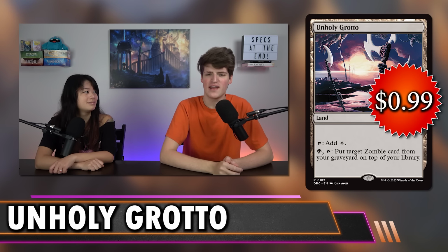And next, we're going to go to a card that was in one of the Aether Drift precons, the Unholy Grotto. 99 cents is pretty cheap for a land that taps for colorless or says black tap, put a zombie from your graveyard on top of your library.